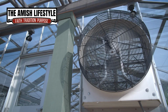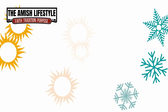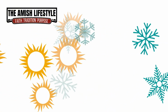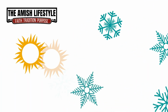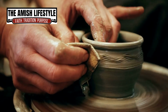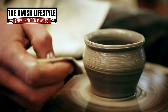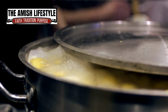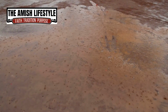22. Clay pot cooler. In the scorching summer heat, some Amish neighbours and off-grid families use an ancient cooling device that needs no electricity. The clay pot cooler, also known as a zeer pot. It's made with two unglazed clay pots, one small, one large. Place the smaller pot inside the bigger one. Fill the space between them with sand. Then pour water into the sand until it's fully soaked.